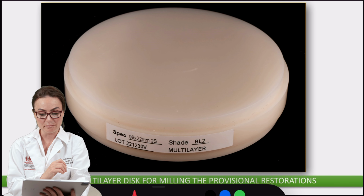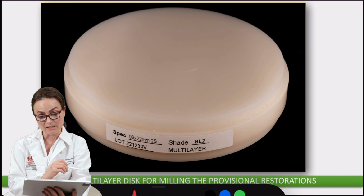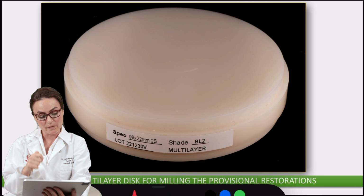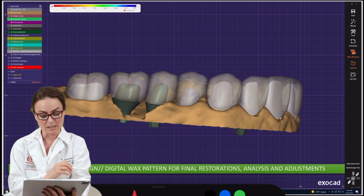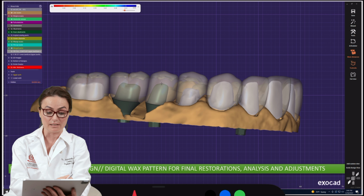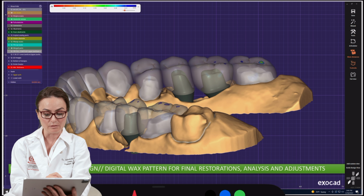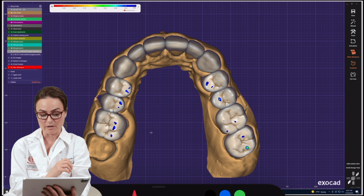In our office, we're milling from PMMA. We like BL1, BL2 multi-layer. It is a very good product. It is usually milled in 2 or 3 pieces. For the upper and the lower teeth, we like to separate the implant restoration from the natural teeth, even in provisionals when we make temporary crowns. And you can appreciate the beautiful design and the accuracy of our scanners.